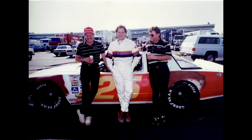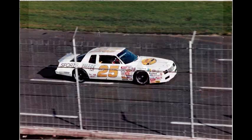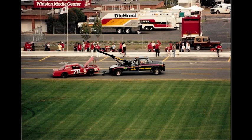This was Kirk Shelmerdine's car for the very first sportsman race. And this was his car for the second. Gary Bradbury, who later ran in Cup for Jimmy Means, made a few sportsman starts in 1990.